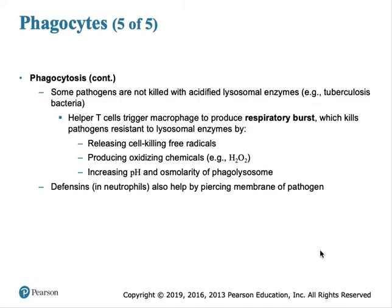So some pathogens are not killed with that acidic enzyme from the lysosome. An example would be the bacteria that causes tuberculosis. And so it can use different types of T cells. We're not going to focus on it here. But basically it can use other parts of the immune system to help kill off those cells.